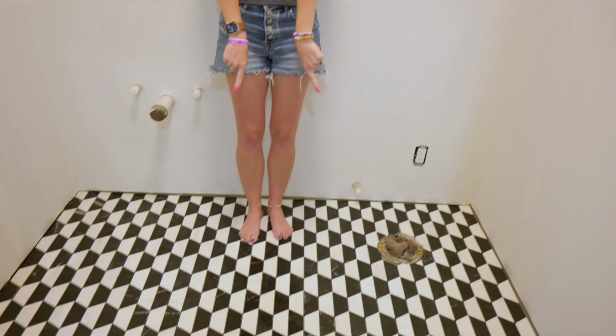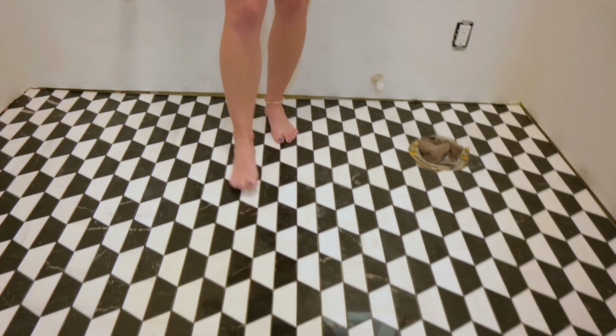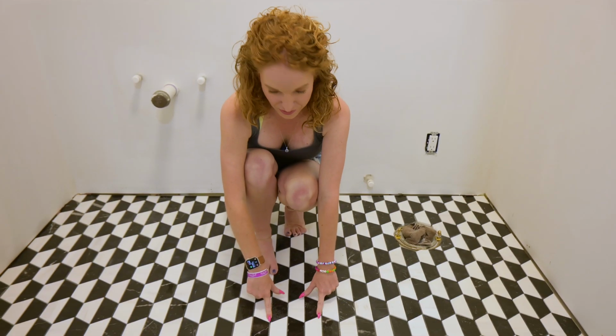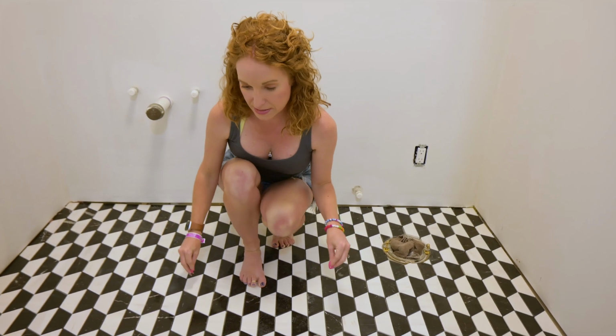This tile's from Floor & Decor. And y'all, I know it is very zealous. Like I really went for it, but we're gonna do a black grout. That's gonna help. And we do have a special sealer we're gonna put on here to help maintain it, because it's gonna be a little bit of a beast to clean, but I think it's gonna be totally worth it.